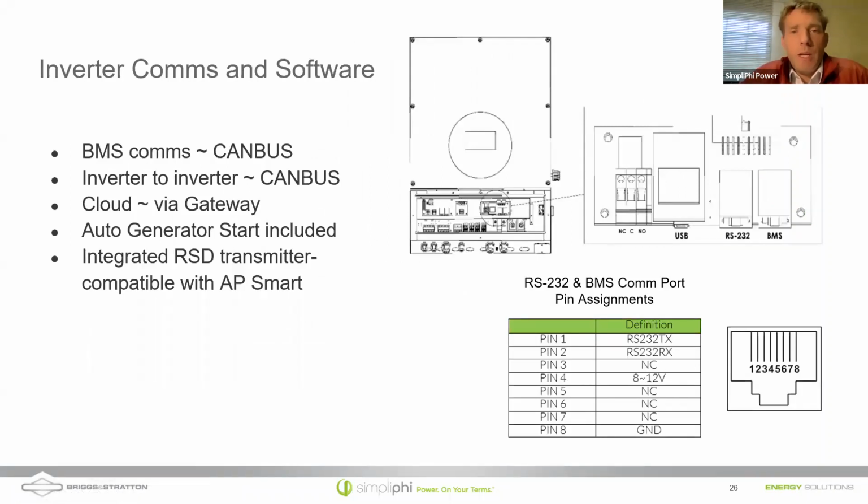We've built in as much as we can. The communications are built into this. This is CAN bus, right? Inverter to inverter CAN bus. If you have multiple inverters in parallel, one will be your primary inverter and the other inverters would be the secondaries. We're not using the word primary or master and slave anymore, but so similar to that, right? You have a primary inverter and then that will do the controls for the secondary inverters. That's CAN bus. We're storing on the cloud. We'll be using the Google Cloud.